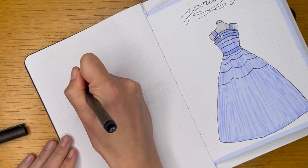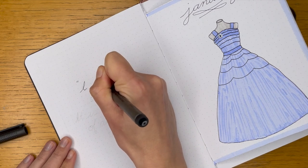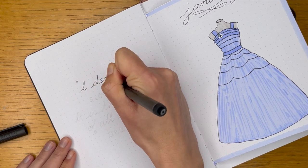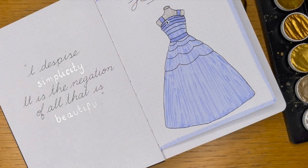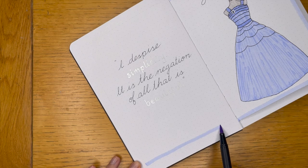And then for this quote page, sitting across from the title page, I chose a quote from the designer Norman Hartnell saying, "I despise simplicity, it is the negation of all that is beautiful." And I just love how direct and opinionated it is.